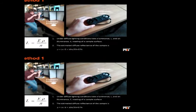So there are various ways, obviously, if we want to model the spaces, we need to know the physical properties of all the surfaces. What you can do when you have a luminance meter, you can have somebody, in this case Adam, take a luminance meter measurement of a point, then you take an illuminance measurement at the point, and the ratio between the two times pi gives you the reflectance. For a table like this, that's very basic physics, that would give you 57%.